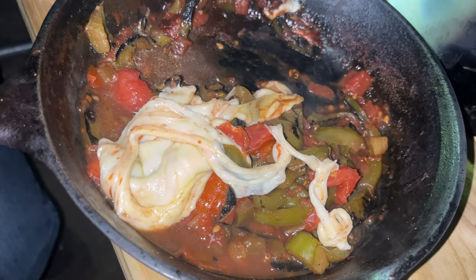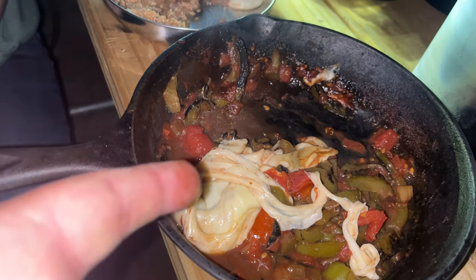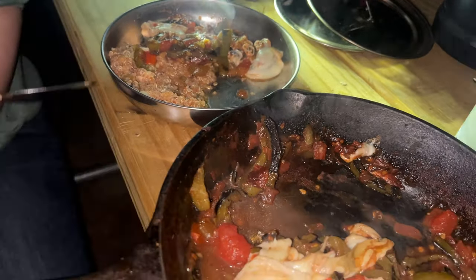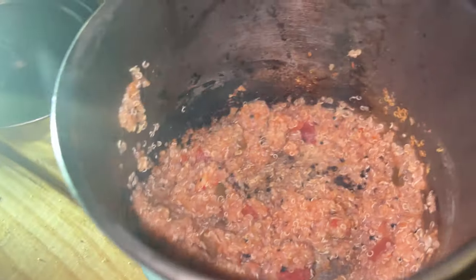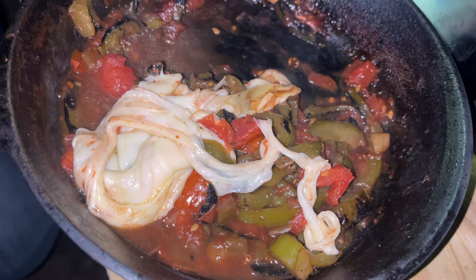I gotta charge up the phone. I just wanted to show tomato, green pepper, cheese, and a little bit of quinoa. It's amazing. Amazing canned food. Salsa. Oh, and salsa mixed up.